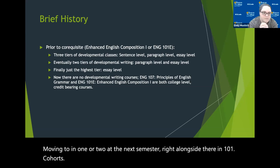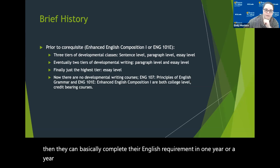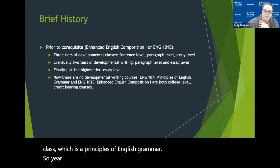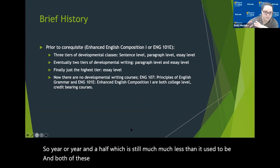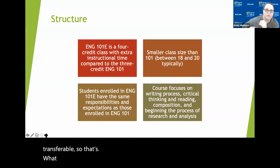And move to that. So now what used to take semesters takes 1 year, and then they can basically complete their English requirement in 1 year, or a year and a half if they test into our Eng 107 class, which is Principles of English Grammar. So a year or a year and a half, which is still much less than it used to be. And both of these classes are college level and credit bearing courses, transferable. So that's one solution that we created at the college.